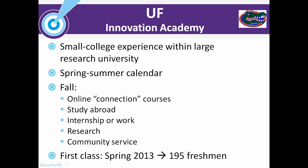So within UF, there's a very special college experience called Innovation Academy. There's a question on the application asking if you want to be considered for Innovation Academy. And if you say yes, and if you're admitted to Innovation Academy, you cannot switch. So only say yes if this is a program that really appeals to you.